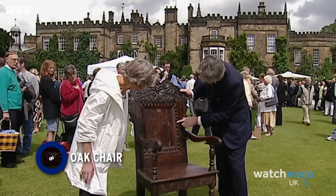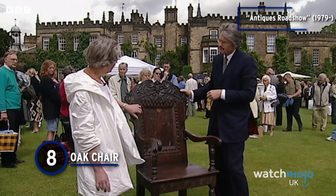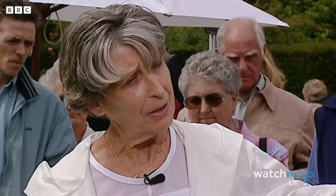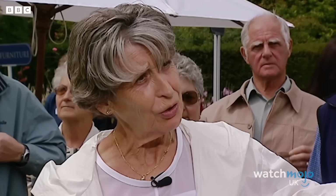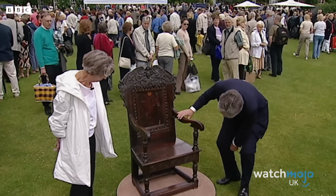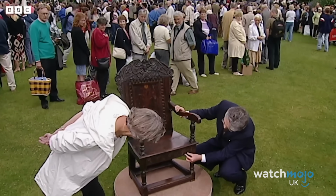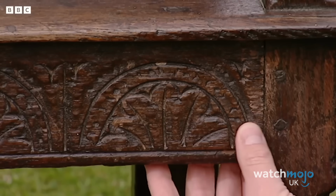Number 8. Oak chair. Well, it did have some restoration work done on it about 10 years ago, because this was a family piece that was knocked around by children. This old chair had been knocking around for years, pulled out for family functions and getting significantly damaged. So a lot of the chair was no longer genuine to the 17th century.